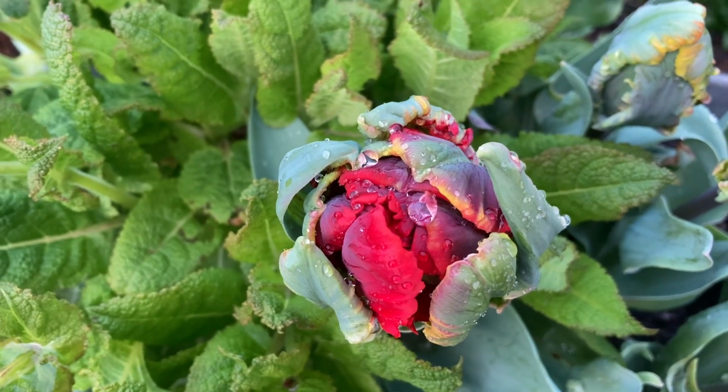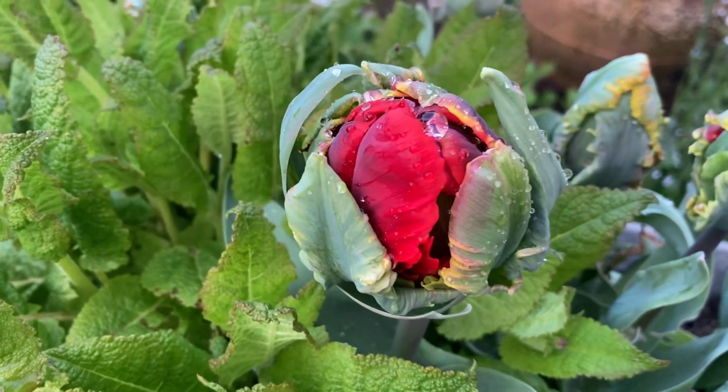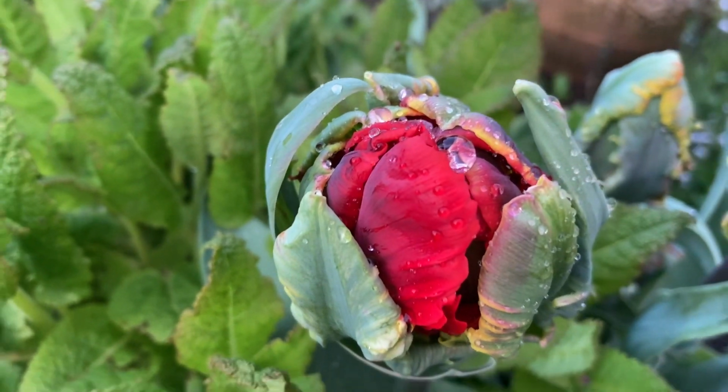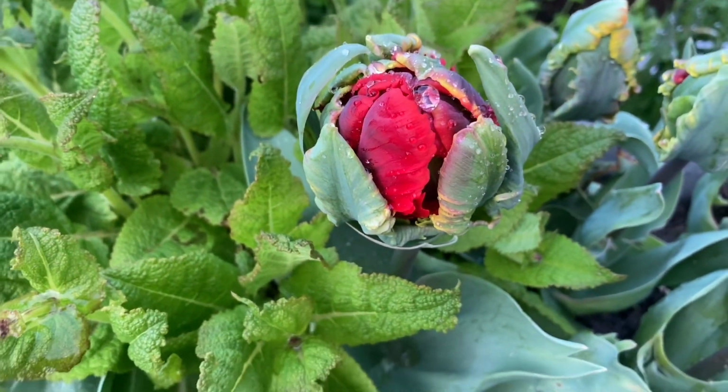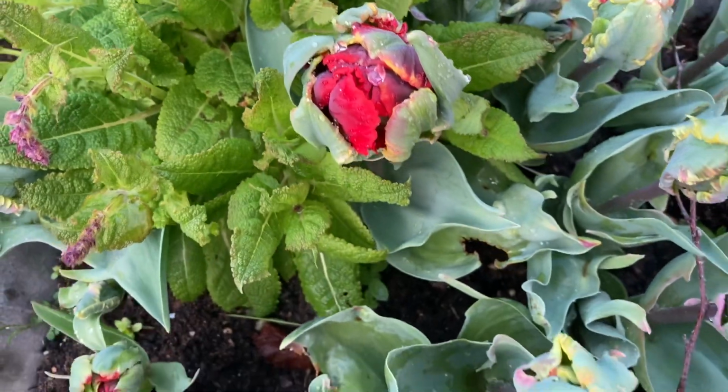These tulips are looking outstanding. I actually was doubting they were going to come out red, but you can see they are ready to burst into flaming red. How exciting. So let's have a look at what I've been up to this week.